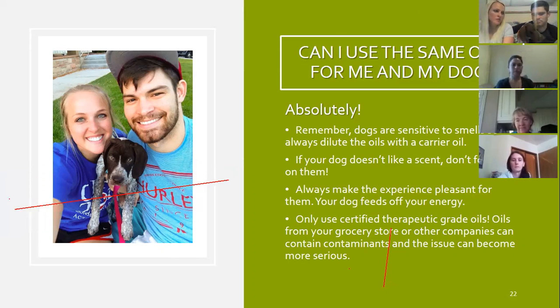And one of the big reasons why we started using the oils, not just for their natural benefits, but we were going to the vet very, very often. So we needed a way to save money.